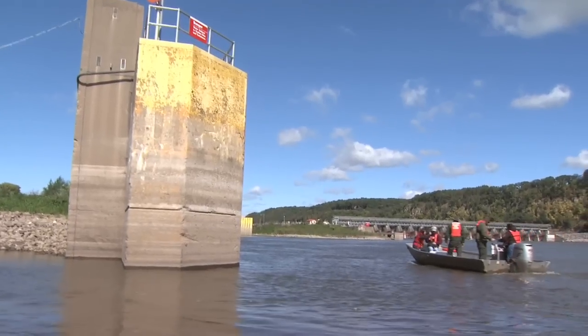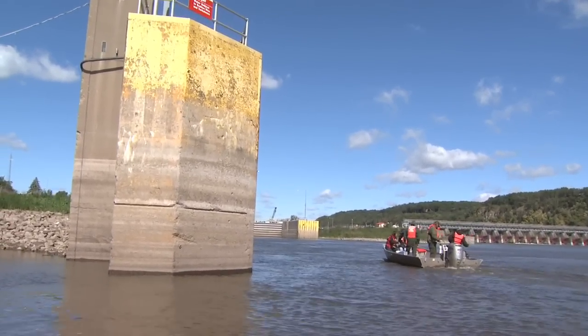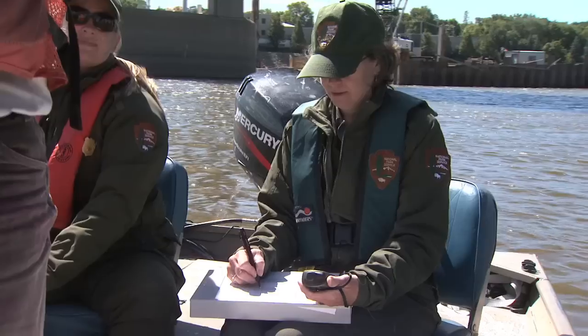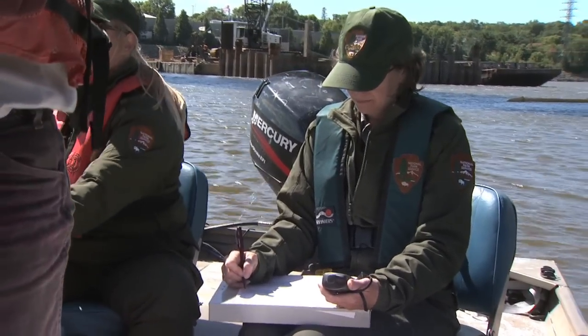Today we're sampling for environmental DNA, or eDNA, for Asian carp. Silver and bighead carp are the two species that we're looking for here. We'll record the GPS coordinates, so that'll give us an exact location of where that sample was taken.